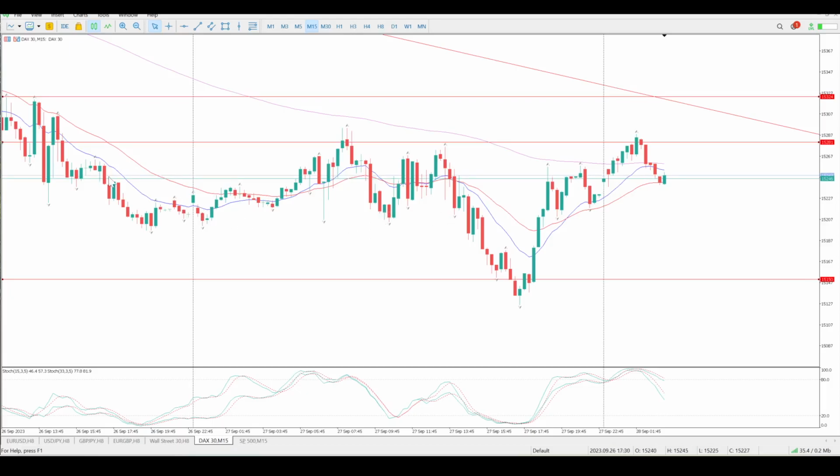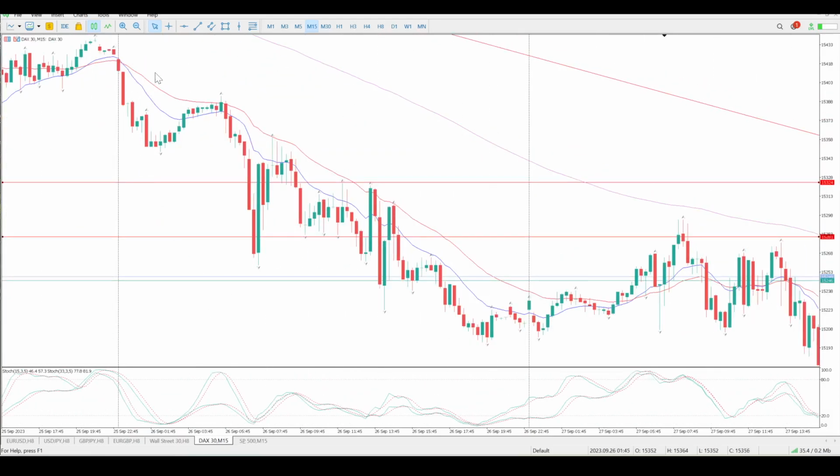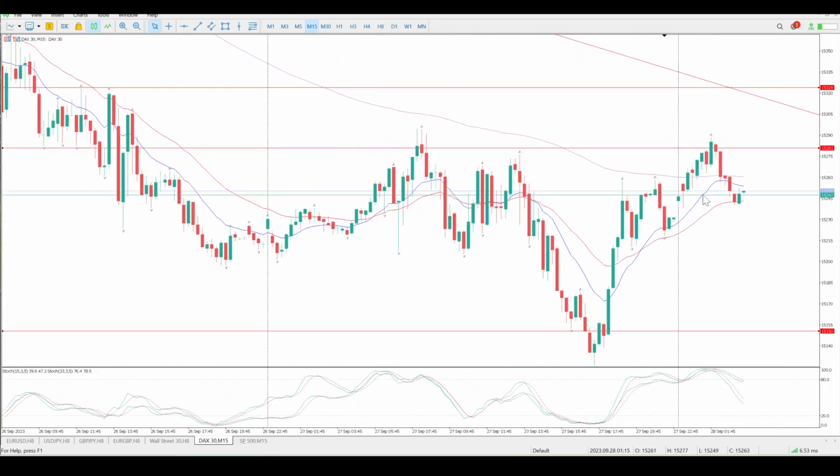It is also very, very relevant in turning patterns. So you can see there's your clear structure to the downside the day before. No debate about it. Every time you pull back, you've got clear shorts to take, and you can make money when it's in a trend like that. When it goes into this kind of scenario, it becomes very difficult.